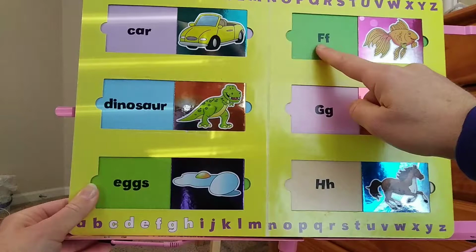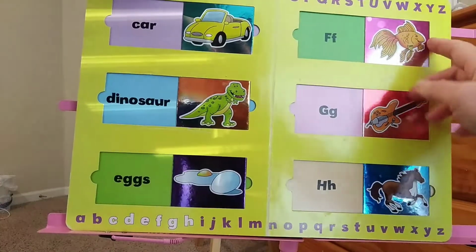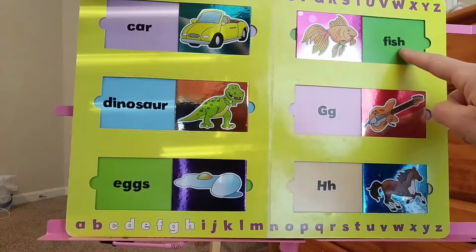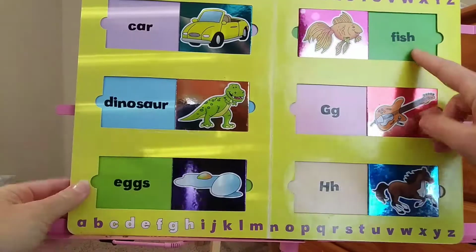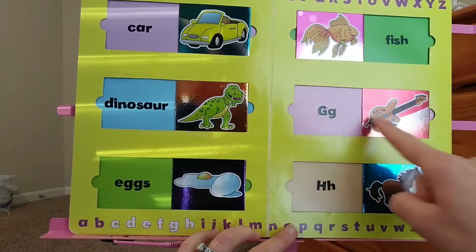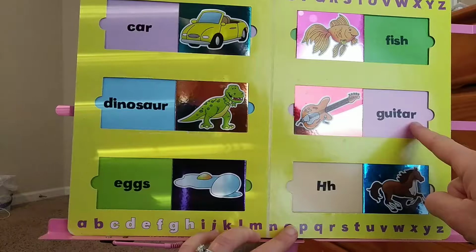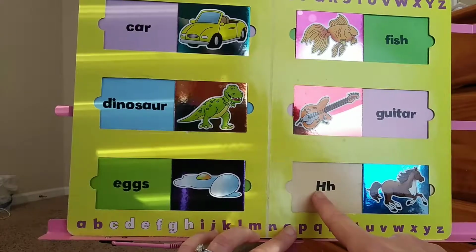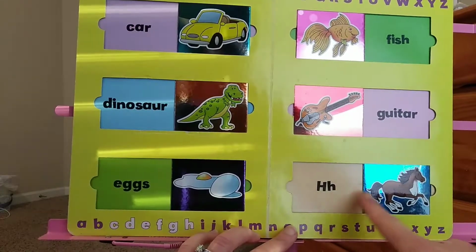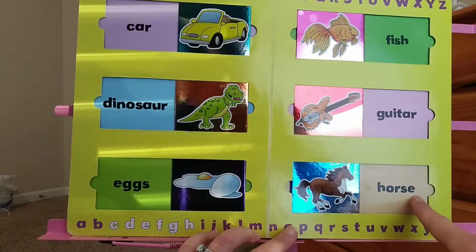F. F. Fish. Fish. G. G. Guitar. Guitar. H. H. Horse. Horse.